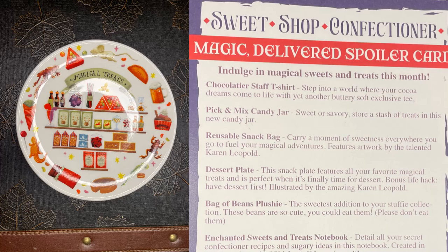I imagine with that slick interior that it's very easy to wipe out and clean. Then we have our dessert plate. This snack plate features all your favorite magical treats and is perfect when it's finally time for dessert. Bonus life hack, have dessert first. Illustrated by the amazing Karen Leopold.